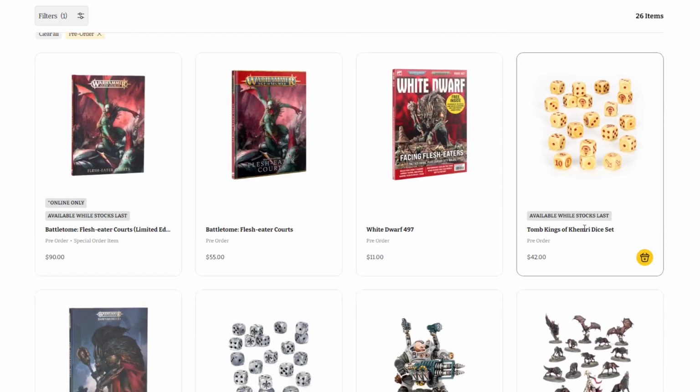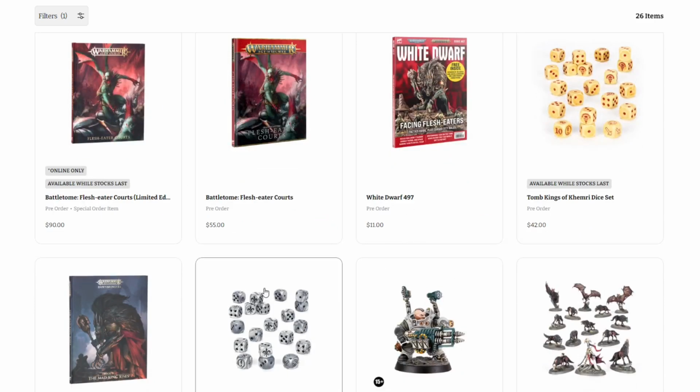So yeah, very exciting. Definitely a big release week here if you're a Flesh Eater Courts fan. I know the hype has been a little bit lackluster. A lot of people were hyped for Ushoran like I was, and Sekar and the new box and everything. Some people hyped for the Dawnbringer book. But, you know, it's not a 40K release, so I'm not surprised to see that there was a little less excitement than you might expect.